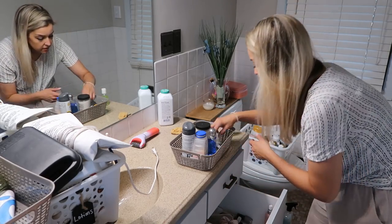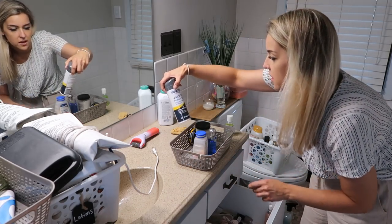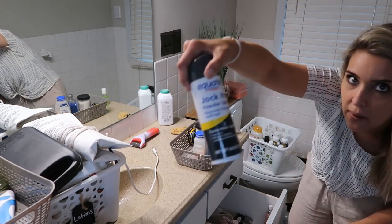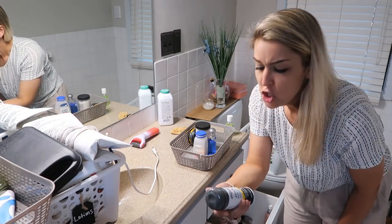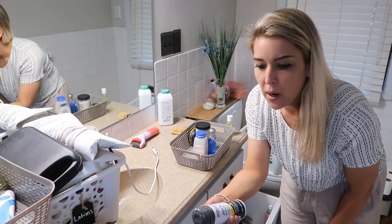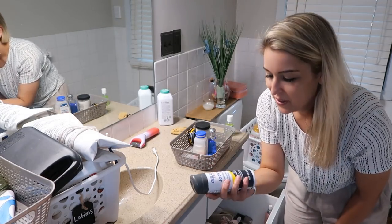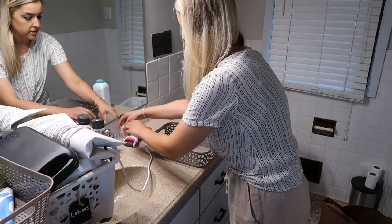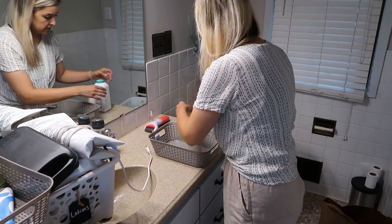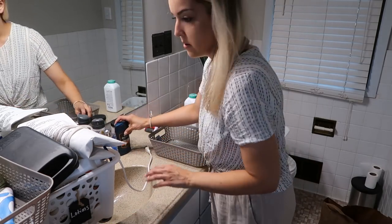It's empty. This, yes, I need that for Zoe. This is jock itch powder spray. Why did I say it like that? Jock itch powder spray for Ian. You know what? We'll do this. Ian's stuff. Ian's stuff. My stuff. That's Ian's now.